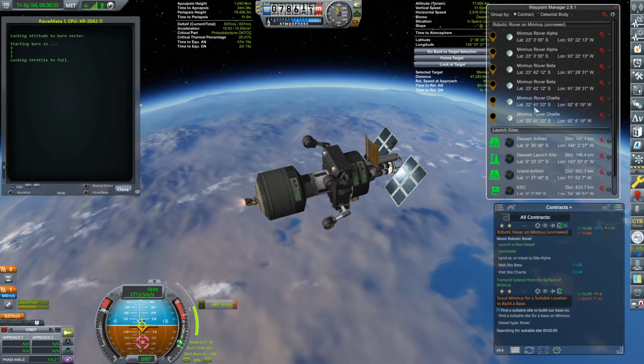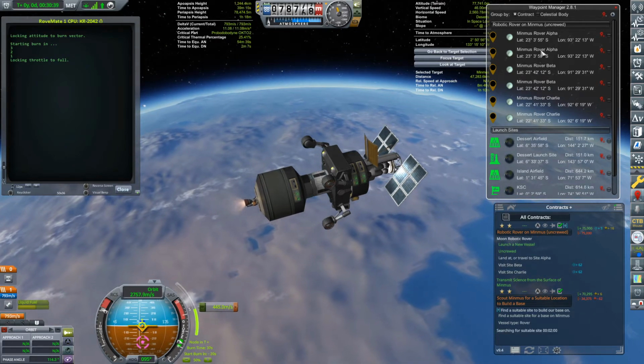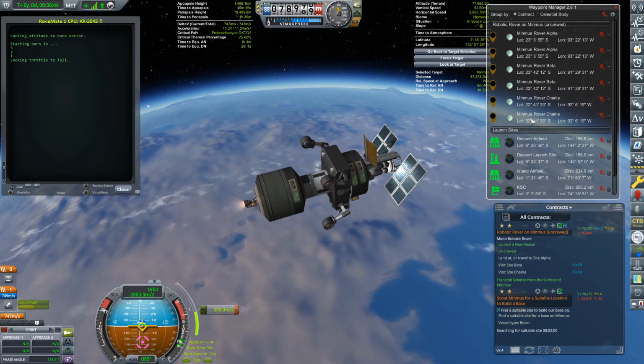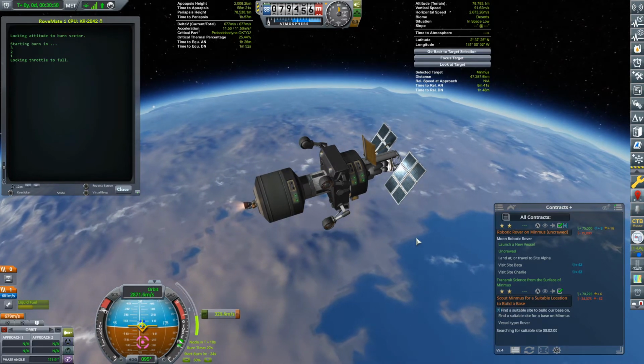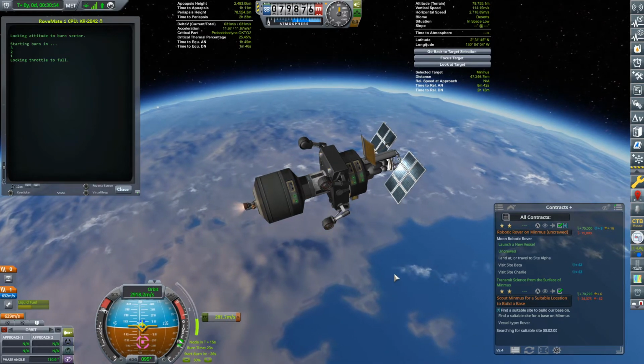I don't know why I have two of each of them. And they're in around the 22, 24 degree range. So I definitely want an inclination that's at least 24 degrees, probably closer to 25 degrees. But we won't be able to know what that inclination is until we are in Minmus's SOI. But we'll definitely make sure of that when we get there.